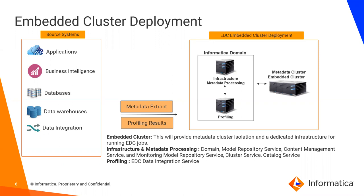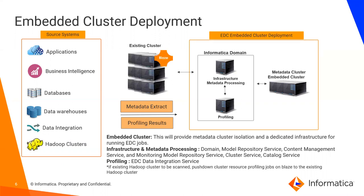In case you would have any other Hadoop clusters to scan, you will still be able to leverage those existing clusters in order to push down the execution of the job for profiling activities of, for example, HDFS and Hive applications.